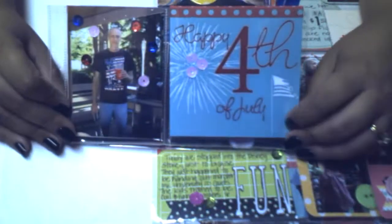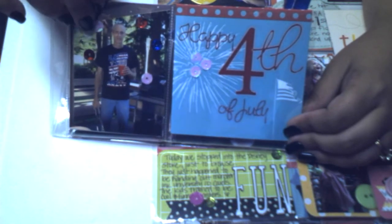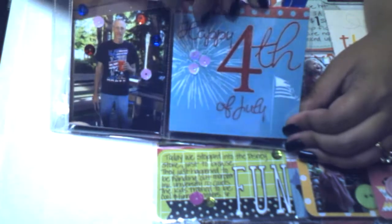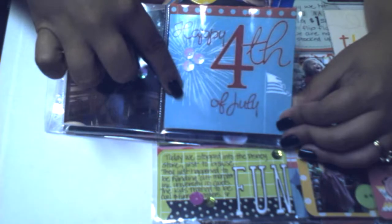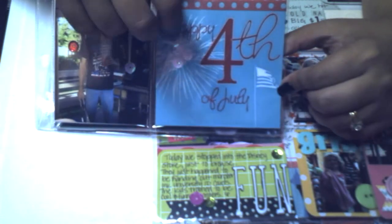This whole piece, front and back, is all just the 4th of July. And this one I tried to get creative because I took a lot of pictures. So this is just my husband drinking a daiquiri and barbecuing, and more sequins, red, white, and blue. And then this is a thing I found on Pinterest, I think. It just said Happy 4th, and I thought it was really cute.